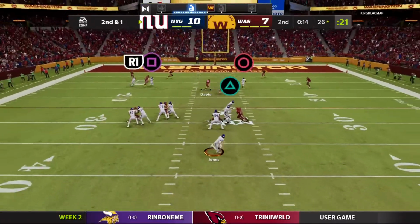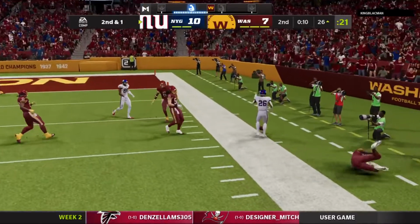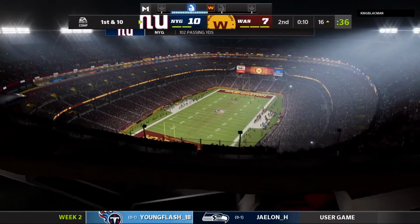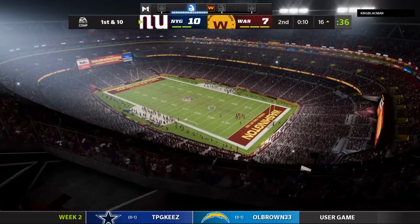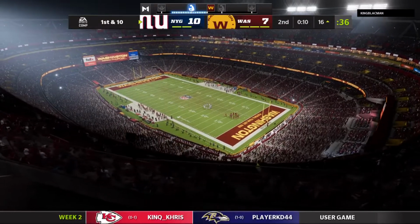Off the play fake. Jones. He dumps it off to Barkley. And he'll go out of bounds in the red zone just inside the 20. Another catch for him there on this drive, Brandon. And it looks like they're going to utilize him out of the backfield any way they can. And that time they pick up a 1st down. So now on defense, do you assign a man to him and try and cover him before he gets going?